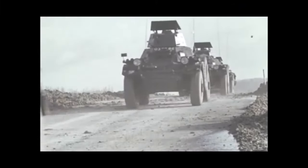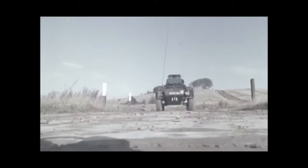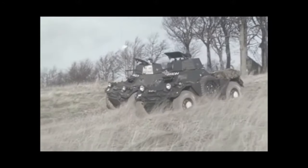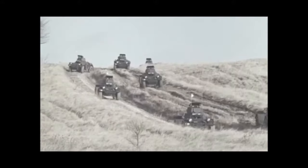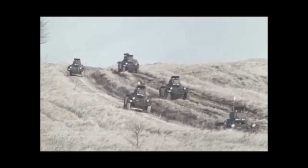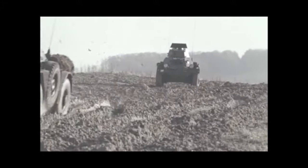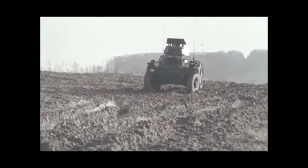Ferrets. These are ferrets. Or, to take a leaf from the Army's book, Cars Scout 4x4 (Ferret). This is a new batch being shaken up on Salisbury Plain. The job of the scout car is liaison and reconnaissance, usually up at the front line, sniffing out danger.